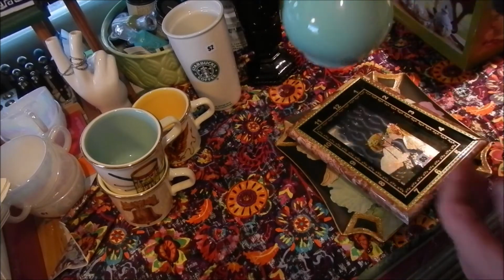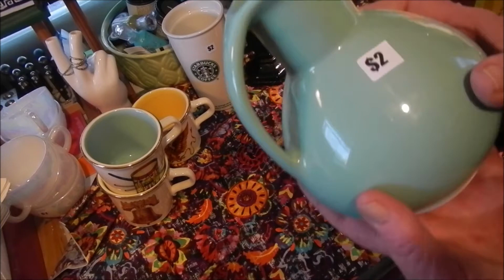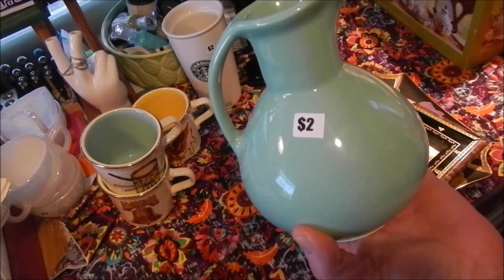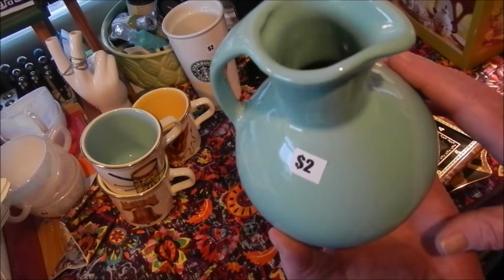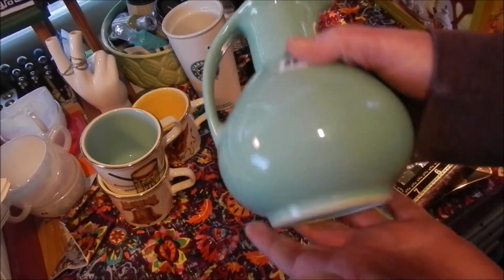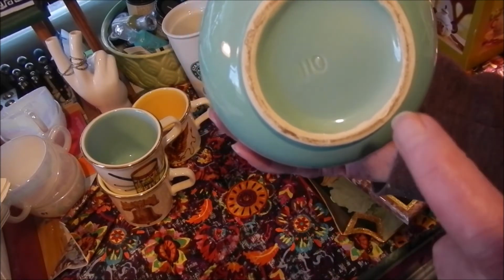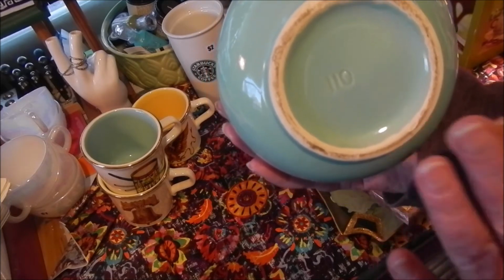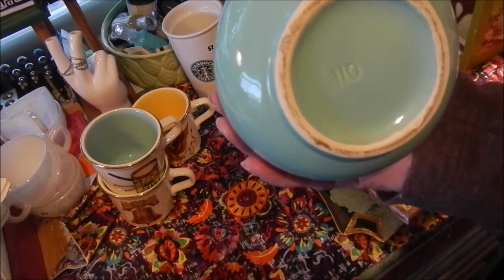This pretty little pitcher for $1. No chips. I didn't see any cracks. I love aqua. I think aqua to me feels very retro. And I like the shapes. You could use it as a pitcher. You could use it for salad dressing. And on the bottom, the only mark is 110, which leads me to believe this is an American pottery company. And again, I've said it in an earlier video, there are so many of them, not everyone is marked.